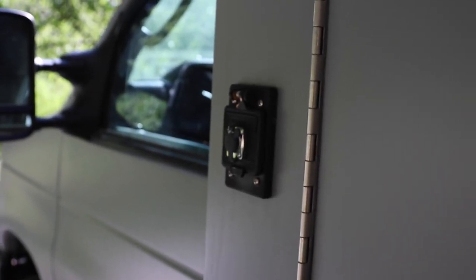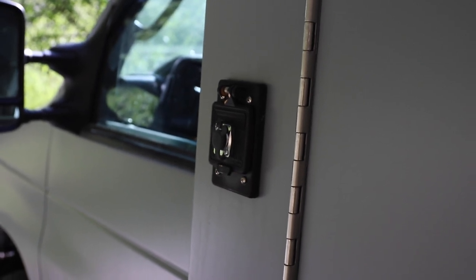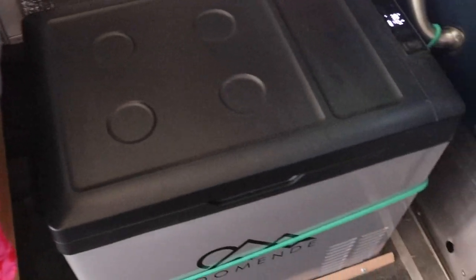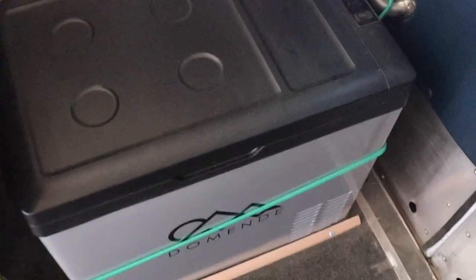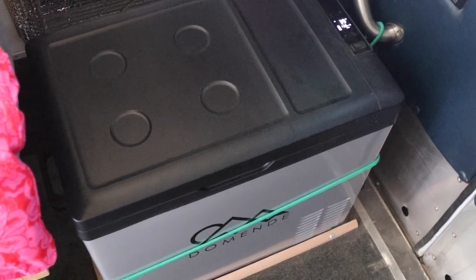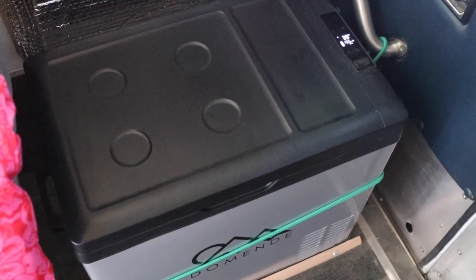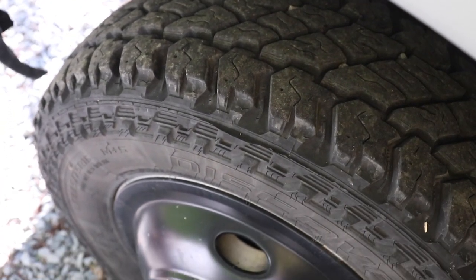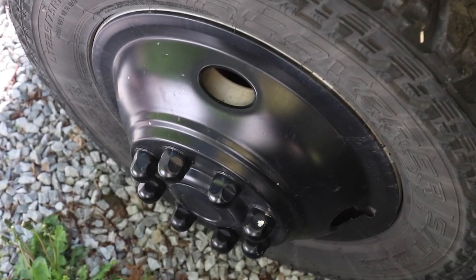Starlink connector? Yeah, I have a quick release on my Starlink, so I just plug the cable in there. What kind of fridge do you have? It's a Domenda. It's just another one of the knockoffs. It's not a Dometic. I imagine they probably named it that way to confuse people. And these cupboards are all original? Yes, they are.